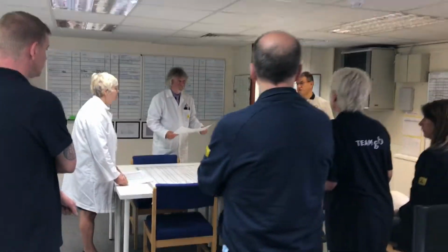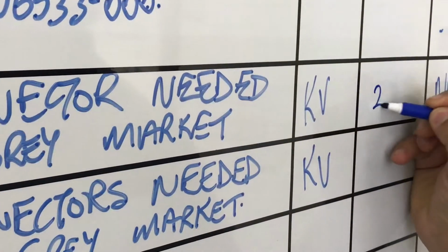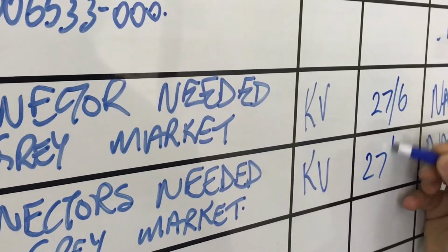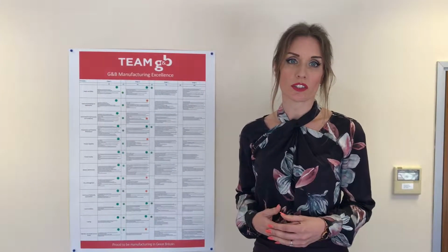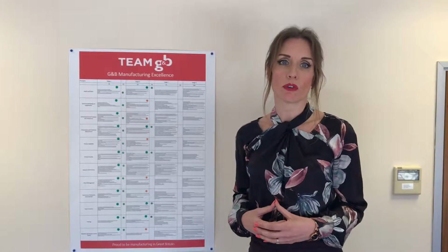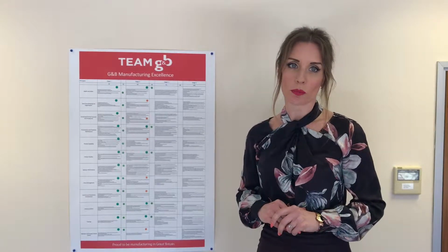Red is also obvious, a job on hold, and the relating issues will be recorded on the daily stand-up board with responsibilities allocated and the issue resolution dates recorded. These are usually things such as our customer may want to introduce a change, or there may be a technical query that we need approval from our customer for before we proceed. No work is to be completed on these jobs.